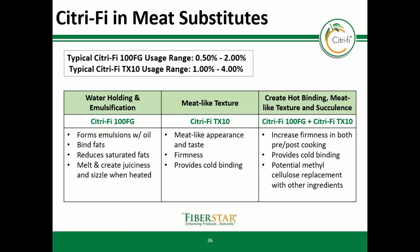The other citrus fiber product is Citri-Fi TX10. This product is typically used between 1 to 4%. This texturizing citrus fiber creates the meat-like appearance, taste, and texture. Also, TX10 helps with cold binding so that formed products do not fall apart before they are cooked.